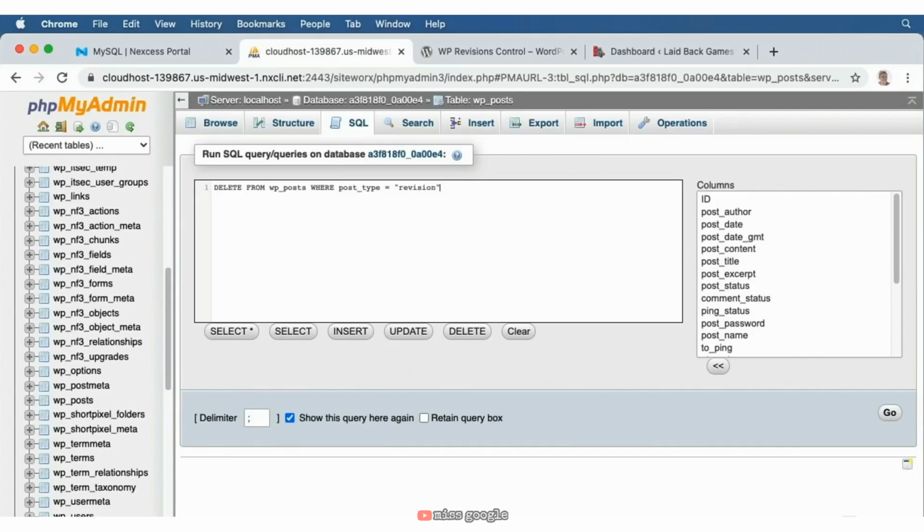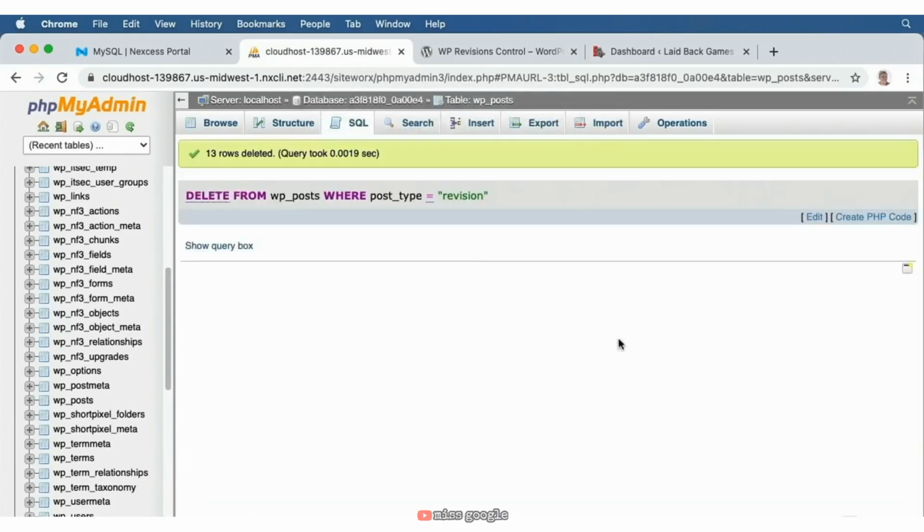I'm a huge fan of SQL commands because they're very powerful. But anytime you do something in the database, make sure to create a backup first. One wrong character and we could inadvertently delete essential data. So make sure you make a backup before executing any SQL statements. Let's go ahead and click Go. And it deleted 13 rows.